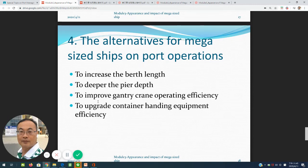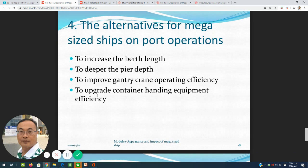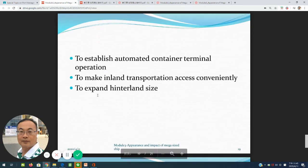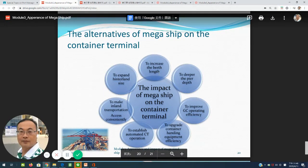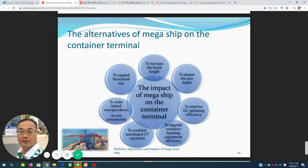So they have increased their berth lengths, longer, over 400 meters to 450 meters per berth, with deeper draft up to 18 meters. Improve quay crane operating efficiency, faster. Of course, we'll upgrade their container handling equipment efficiency. So in this discussion, another issue is that automatic container terminals will improve this kind of facility to make it efficient for transport and also expand the hinterland size. Okay, this shows what we mentioned about the authority for container ships if a big ship anchors at this kind of port.